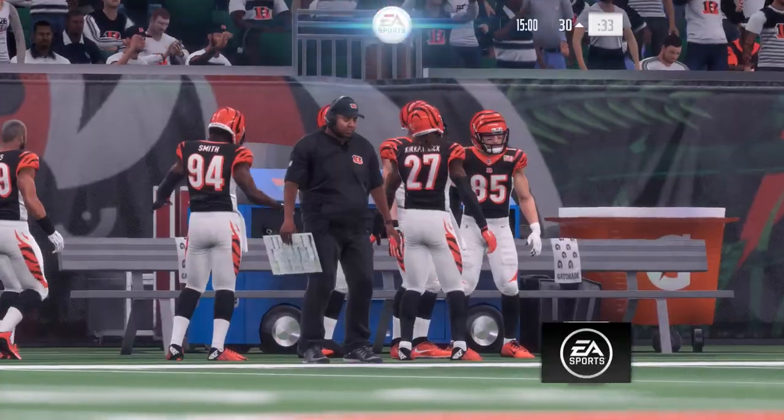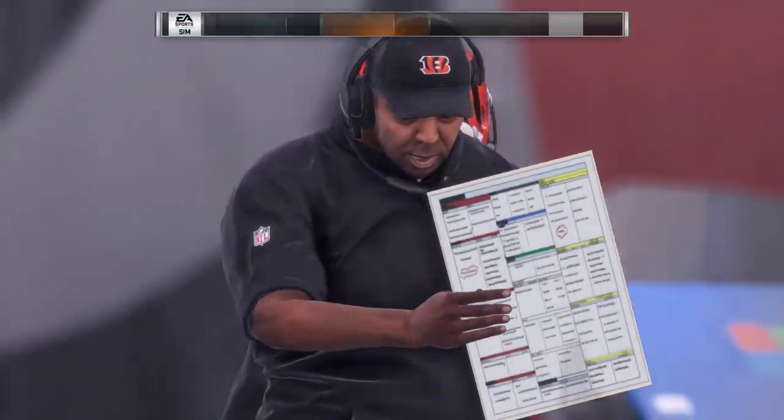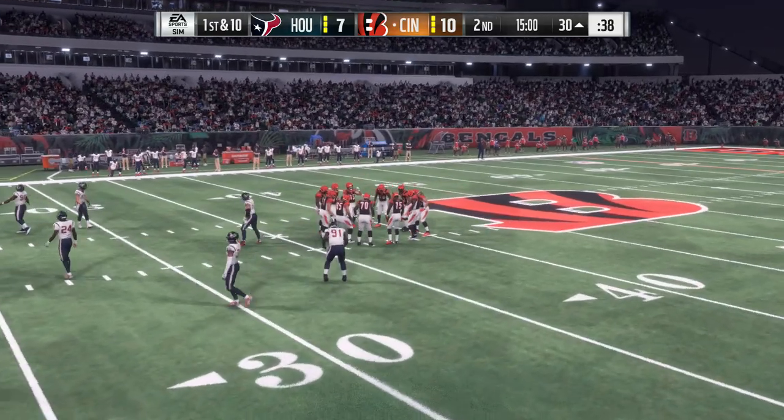Alongside Charles Davis, Brandon Gauden, and it's the Bengals with a football to begin quarter number 2. And they've got it here with a first down.